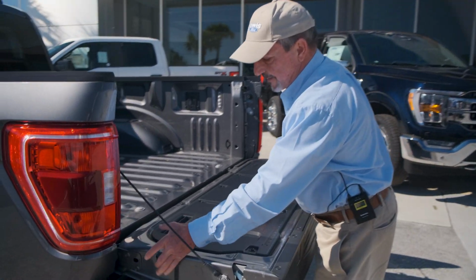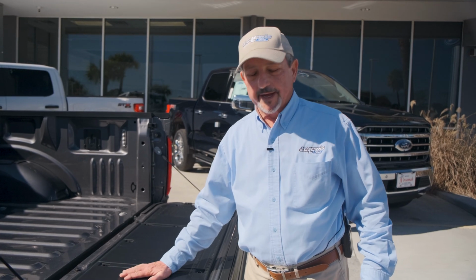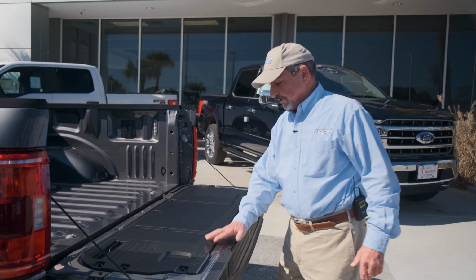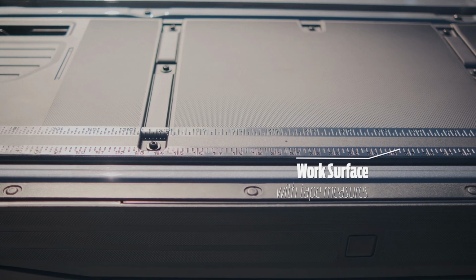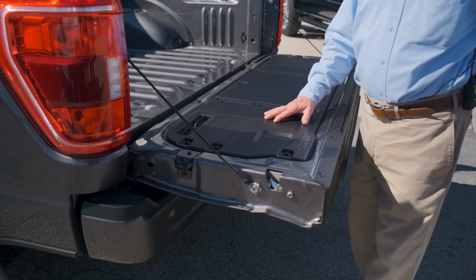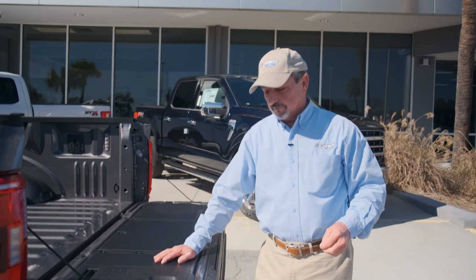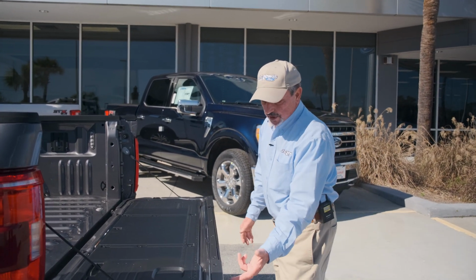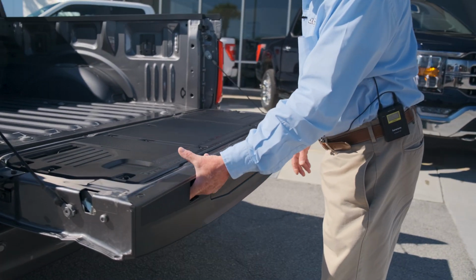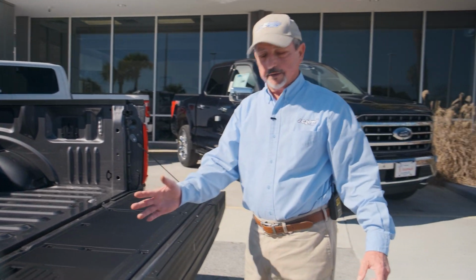Nice little features here. You've got extra hooks right here where you can hook in extra ratchet straps to hold that gear down or the lumber down. On the back with this work surface here, we've got tape measures here to actually measure your product. One little key feature here, you got a cold brew or a cold beverage and you need to pop that bottle cap. You can actually use this to remove the bottle cap of the beverage. This also has nice little hooks here where you can put in your clamps to hold your product down while you're sawing it or whatever.